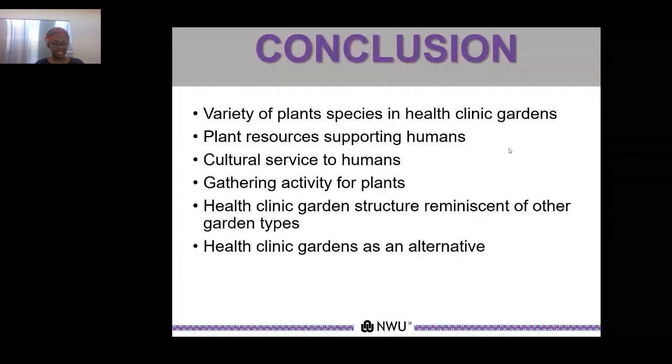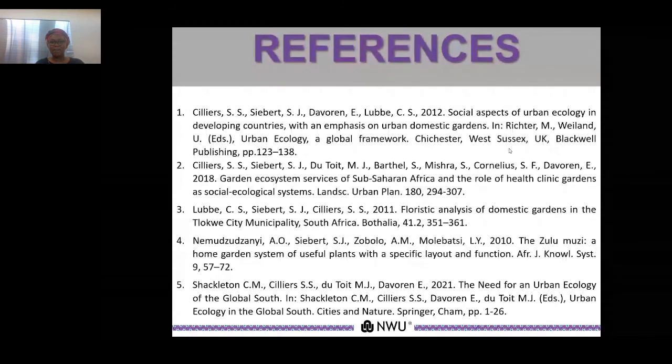Now, given the envisaged purpose of health clinics and health clinic gardens, future research could investigate how traditional knowledge on useful indigenous and naturalized species can be illuminated and restored to position these gardens or health clinics as spaces that will encourage their use as well as champion their supply among communities, especially for poor households.